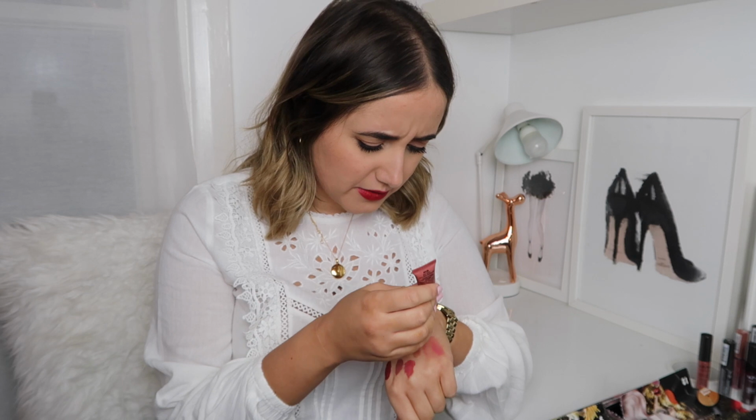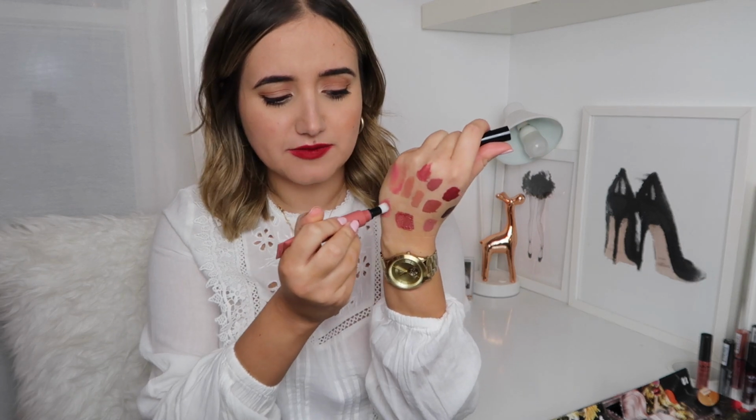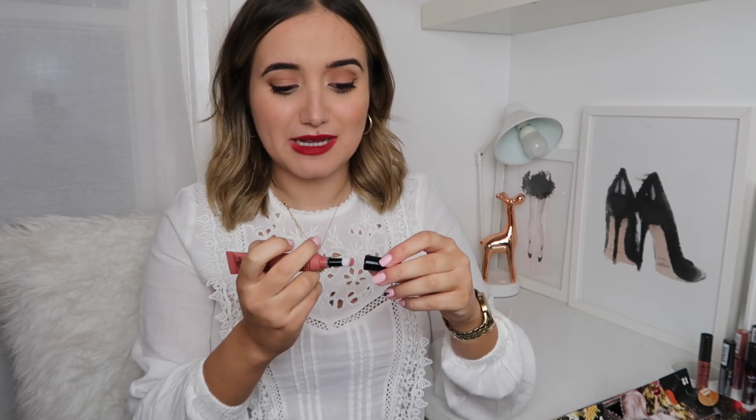What does that mean? How do I get this out? Okay, I am squeezing. Okay, it is coming. It looks like a liquid though. Oh no, it is a powder. This looks really interesting. It's just that colour there, a really beautiful colour. And I'm very interested to try out the texture on my lips as well.